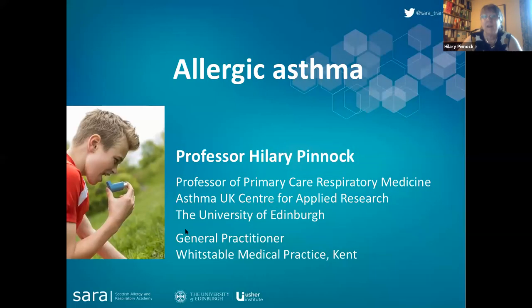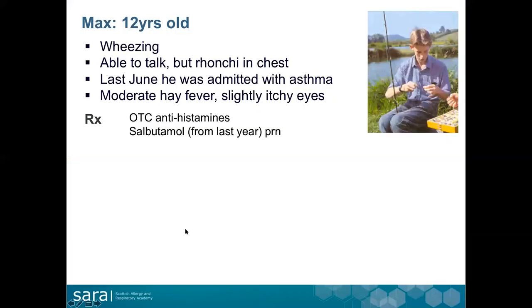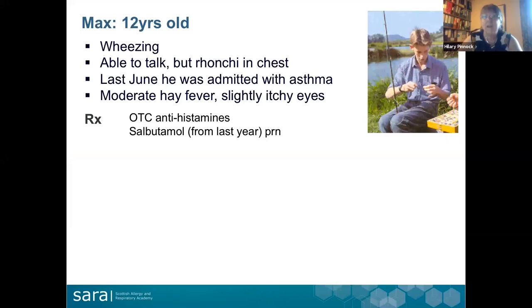Okay. Right. So, I wanted to tell you about a patient I saw on Friday. Now, I live and work in Kent, which is the bottom right corner of the red zone on Jürgen's map. And on Friday, Max was one of three people with hay fever and asthma who came to see me. Max is 12 years old and he's been wheezing. He's actually been wheezing increasingly badly for the last week or two.